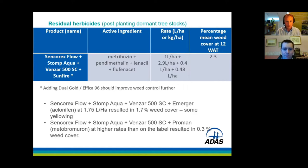Another one we used was metobromuron there. At higher rates than you can use, so at the rates you can use, your weed control might not be quite so good, but at 0.3%, it was a very good tank mixture that was very pleasing. So in these sorts of situations where you're getting that level of weed control after 12 weeks, it would be then going in with your spot treatments with a knapsack, probably just spot treating those little weeds. You could do that before 12 weeks, and I'm sure you could get more than 12 weeks out of these residual herbicides if that approach was adopted.